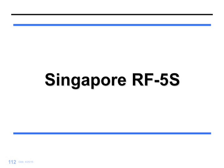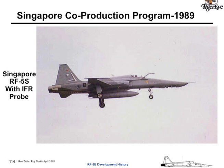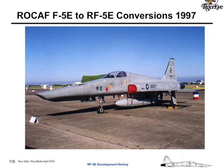Singapore, we sold the rights to Singapore for the aircraft so they could convert 8 of their aircraft to RF-5Es. We had a lot of assets and data, everything went to them, and they finished that in 1993, and they designated the aircraft the RF-5S. This is a picture of the aircraft. Later, they converted 7 aircraft in Taiwan to replace their aging 104 fleet, and they designated the aircraft Tiger Geyser. Here's a picture of one of the aircraft.